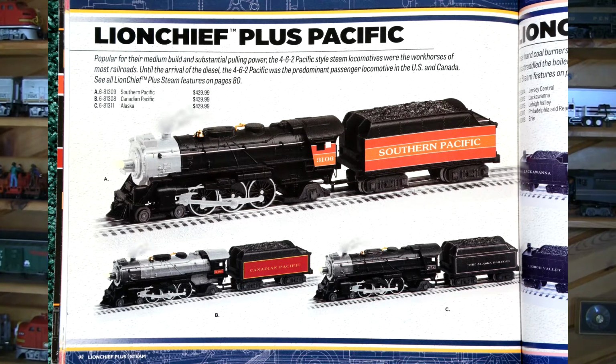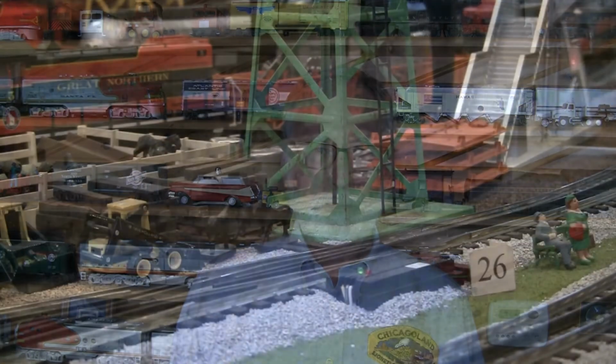Today, Jim has brought in his Southern Pacific, say that 3 times, and it's number 81309 from the 2016 Lionel Catalog, Volume 2.